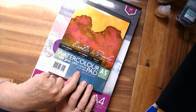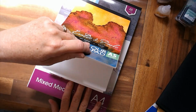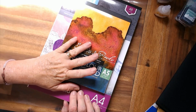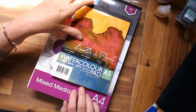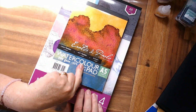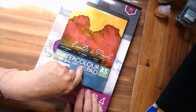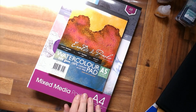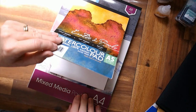They have actually sold out, I believe, of all this paper. Well, they do have it there, but it's not on sale now. It's back to the original price. These were $5 a pad, I believe, and the bigger ones I think were $12 when we bought them, but yeah, they've gone up again now. So watercolor paper is not cheap.